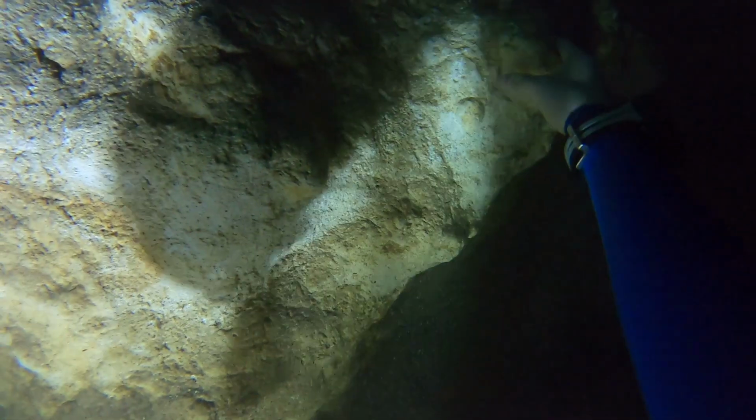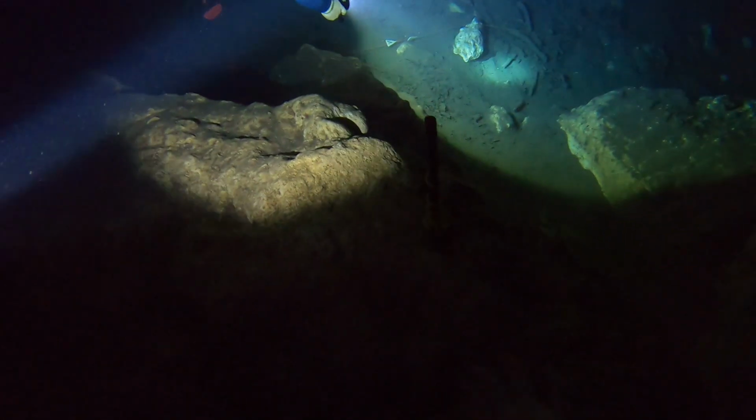This also gives you sort of a good idea of how silty it can get. You see how when he put his arm down there and brought it up, it just plumes of silt. But we were the only ones down there, and I knew exactly where we were, and I could see the light out the other side, so I wasn't too worried about it.